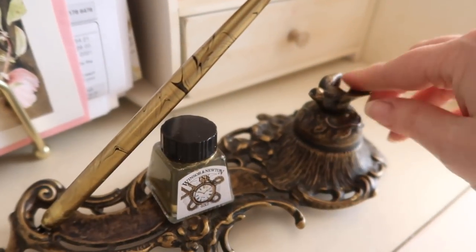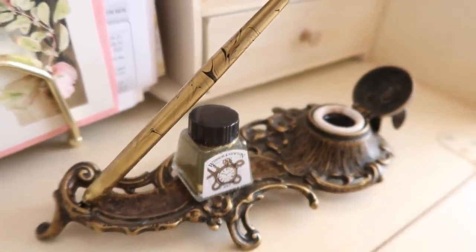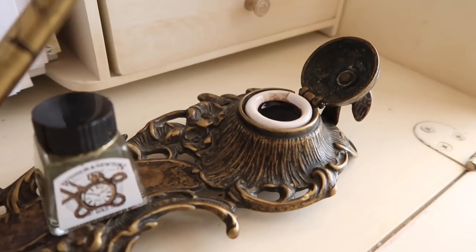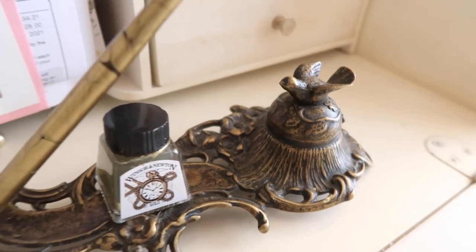I also want to make mention of this really neat inkwell that my mom just got me. It is so old. I don't even know when it was made, but it is so beautiful. And I love the way that the bird is on the top of the thing that opens up for the ink. And we found this at an antique shop that it was my first time going into, and we just found so many wonderful things there, but it's a great addition to my desk.